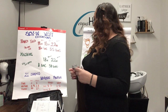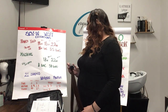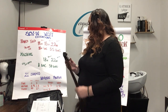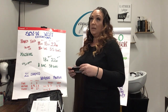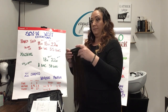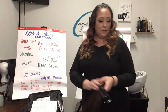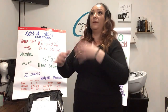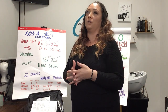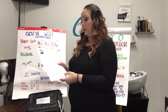So those packs are different, like I said, anywhere from 3 to 5 packs, or machine weft is 2, and our wefts are going to be 6 to 10 or 6. So just make sure that you know how many packs of hair you're going to need, because it actually will go really fast, and you think you need more than you do, and you don't want to overcharge your clients. So just be aware of the amount of packs that you're going to do.